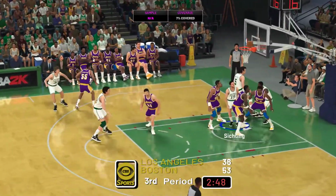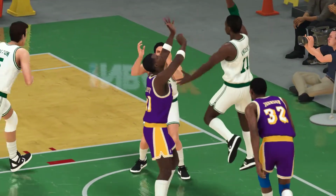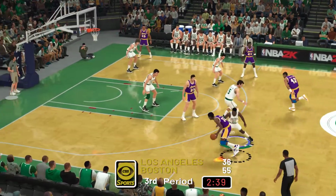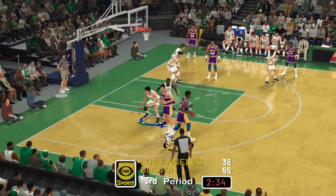Oh, and there's the alley-oop. Oh, Kevin, get a load of that one. Take that play and put it in the alley-oop textbook, boys. Perfectly done. You're right. He put it on a platter for him. On the wing, Johnson. 8 points for him.